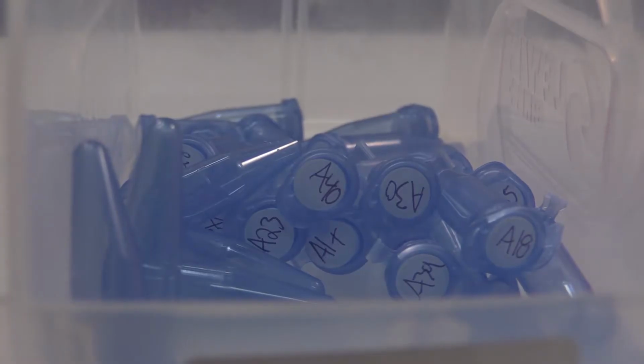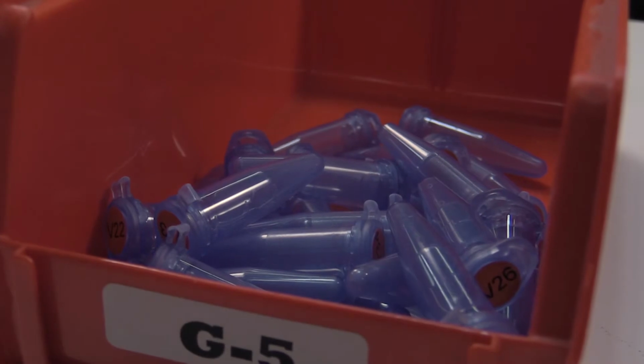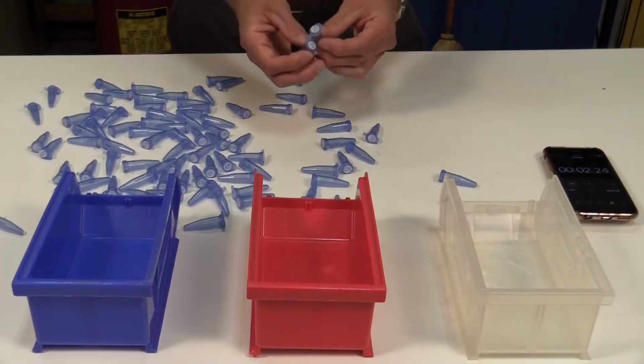We conducted our experiment with two sets of test tubes. There was the same number of tubes in each set, and each set had the same printed information. However, one set had the addition of color coding. Our participants were instructed to sort the tubes into three specific categories as quickly as possible.